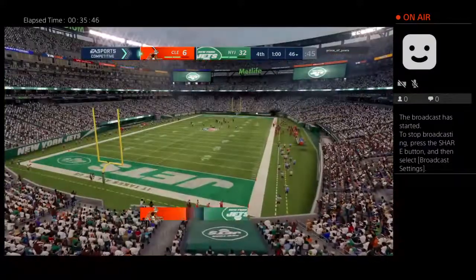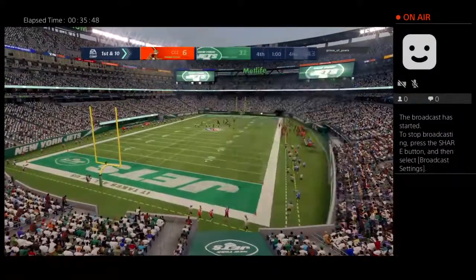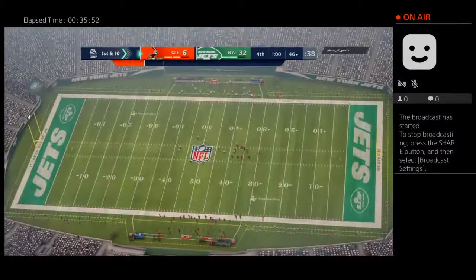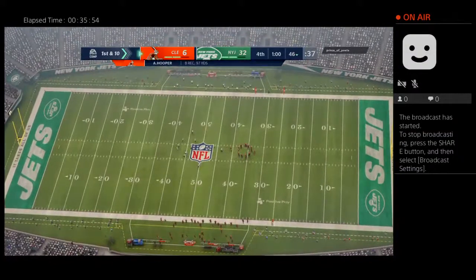And this time he's got the hook up. It's complete. Now the Browns will use the first of their 3 timeouts, 21 yards, as it comes with exactly a minute to go in the football game.